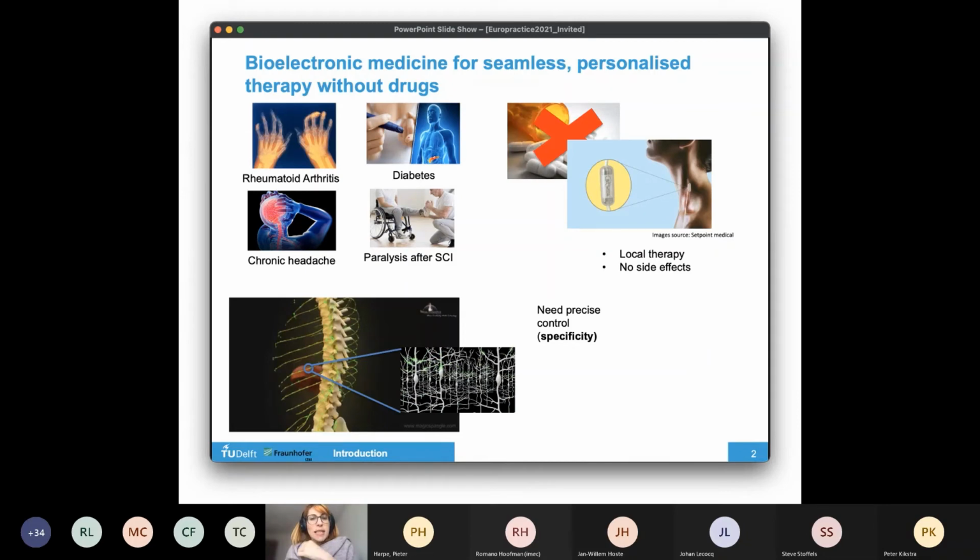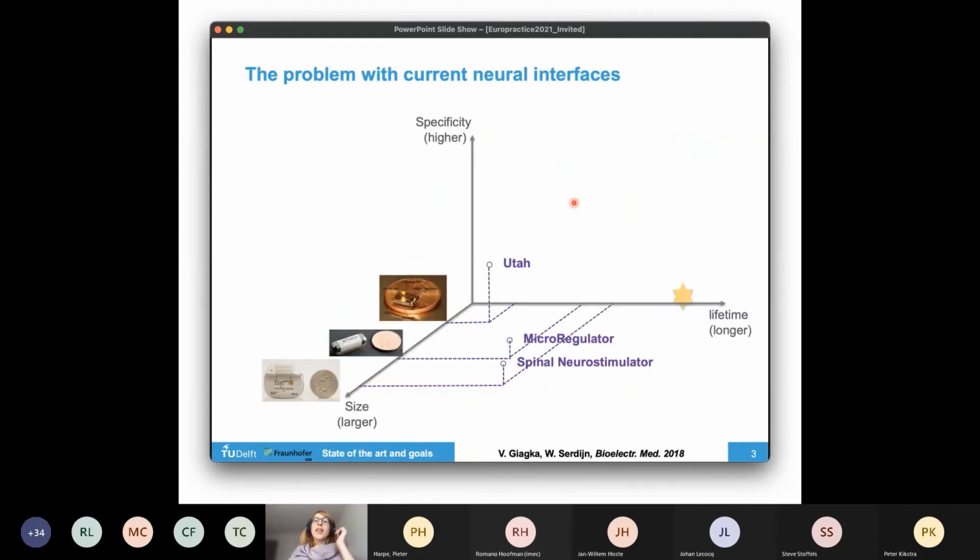The aim of bioelectronic medicine is actually to give personalized therapy. And to achieve this kind of personalization, we need to gain precise control over the tiny structures in our nervous system. So one of our goals is to increase the specificity at which we interact with the nervous system. The second goal is that we want to study both short and long-term effects, and therefore we need to have suitable neural interfaces.